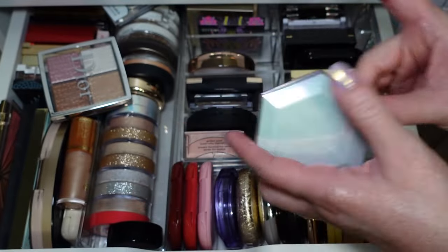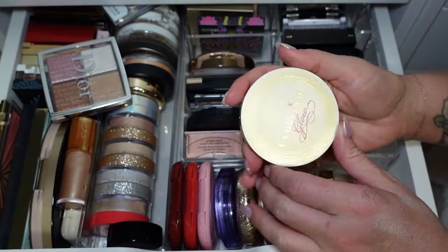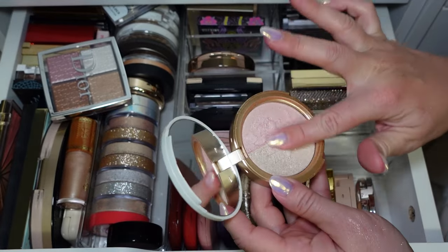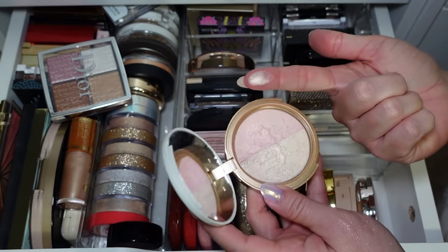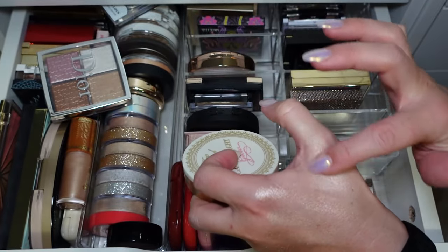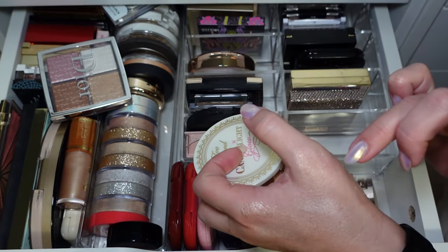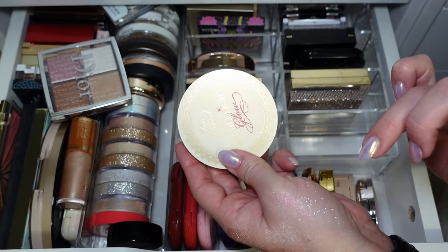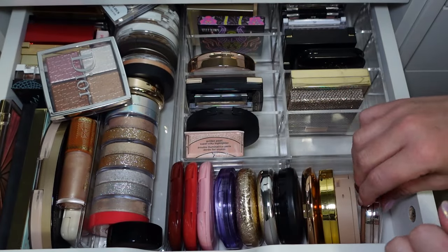Stunning. This one from Too Faced, Candlelight Glow. So beautiful. And it's just kind of like a muted down. See, I like that, but I don't know if I'm in love with it. I'm gonna get rid of this one. I'm actually surprised by that one.